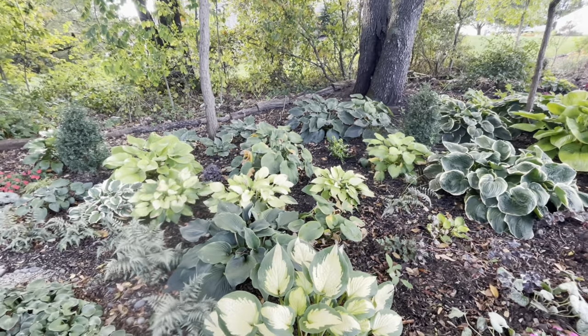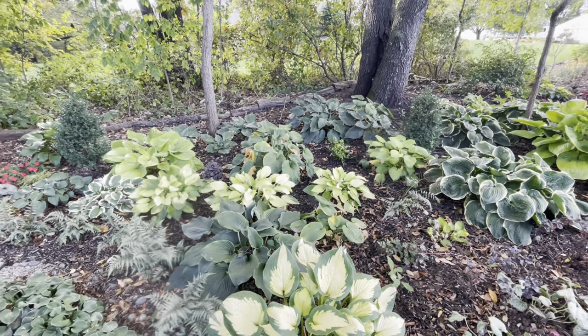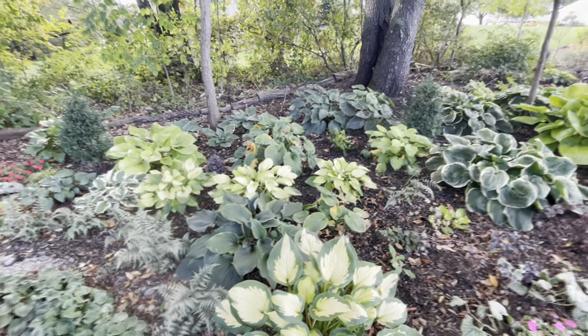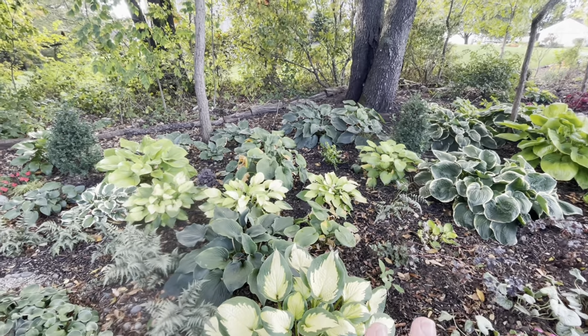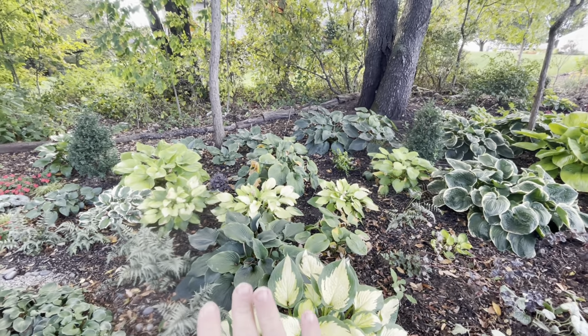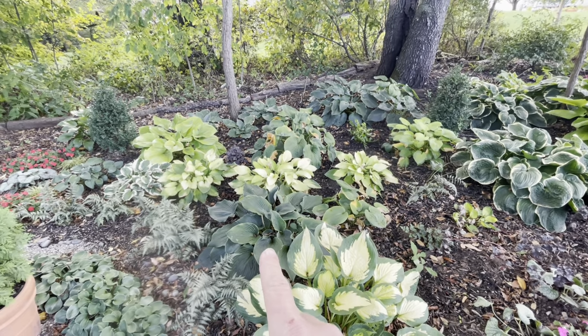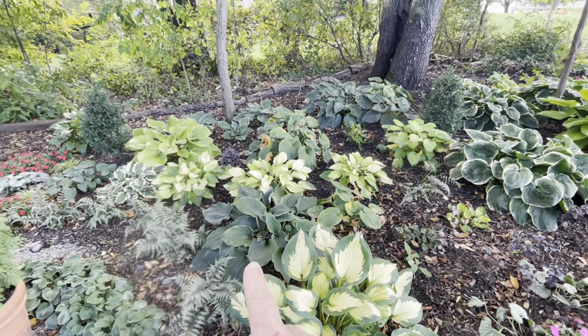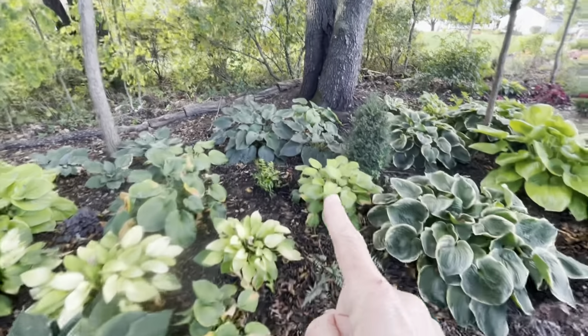Okay, so after looking at this for a minute, I have to tell you what I'm thinking in my head. So there are a few Hostas that have reseeded themselves. One of them, I believe this blue angel right here, reseeded itself there, and I thought it was really pretty right there. But I do have two other blue angels.